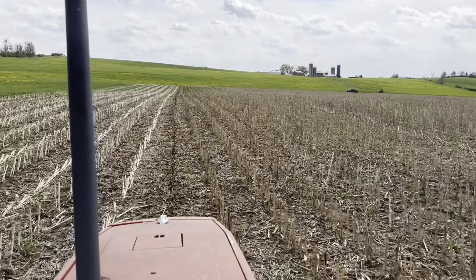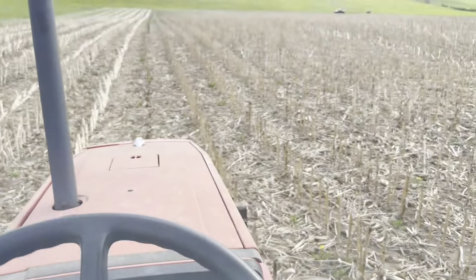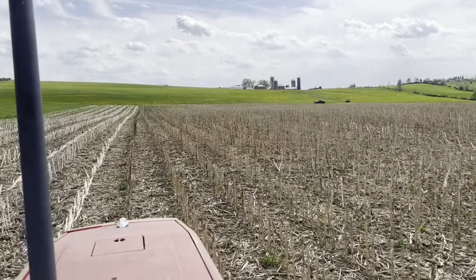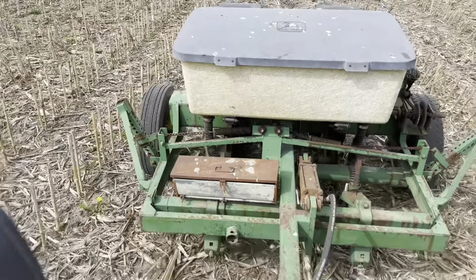So we're on the planter now. We're planting about maybe 4 miles an hour. Not very fast. Doing a pretty good job.